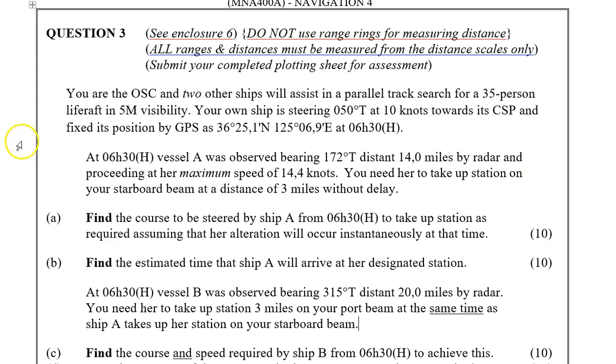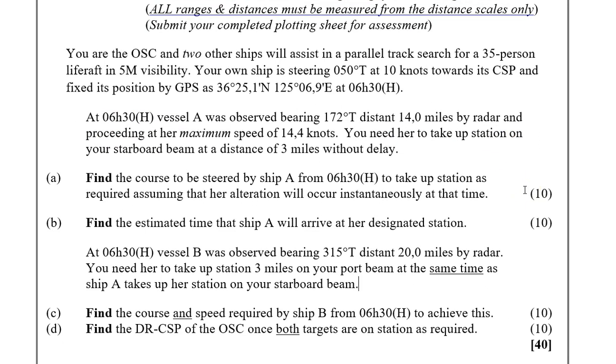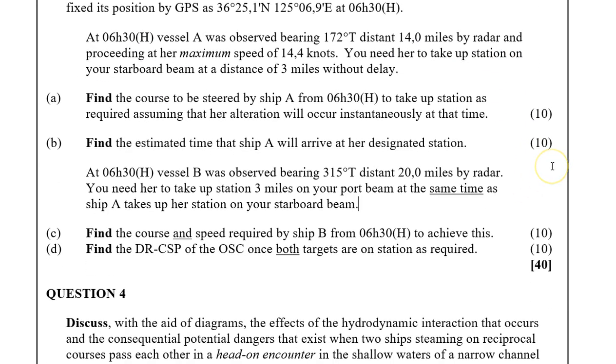Then it says at the same time, so also at 6:30, so that eliminates the problem where normally we get these kind of questions, and the first thing you need to do is make sure that we're basically getting all the ships involved, or all the parties involved. You need to get them at the same time zone to start off this question. So in this case, they are given at the same time.